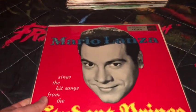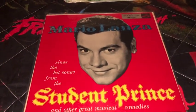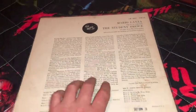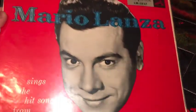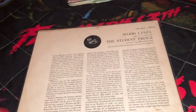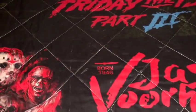Next one is Mario Lanza, Student Prince. Another excellent voice. Look at these records, man. These are beautiful. I love saving these. And they clean up pretty nice. I mean, they look like they're almost brand new. And these records are 60 years old. This one came out in 1954. It's over 60 years old.